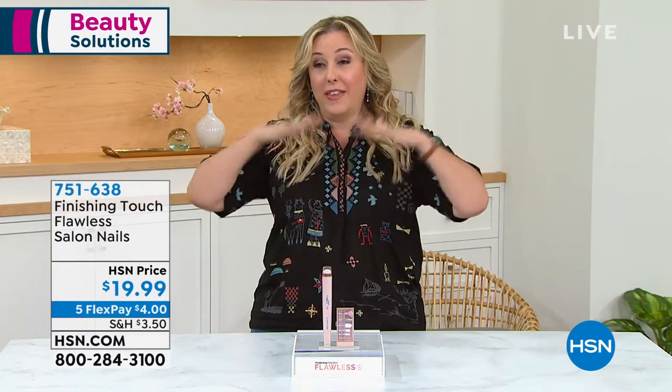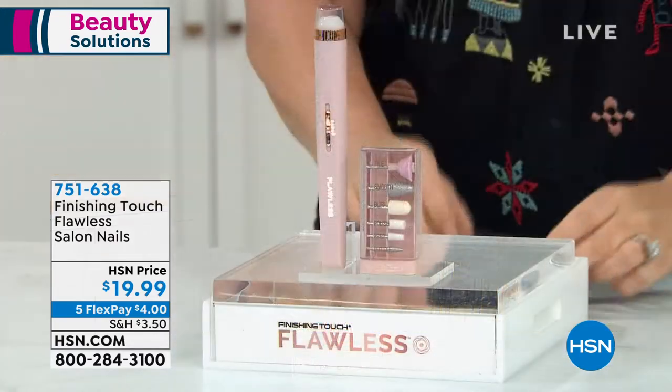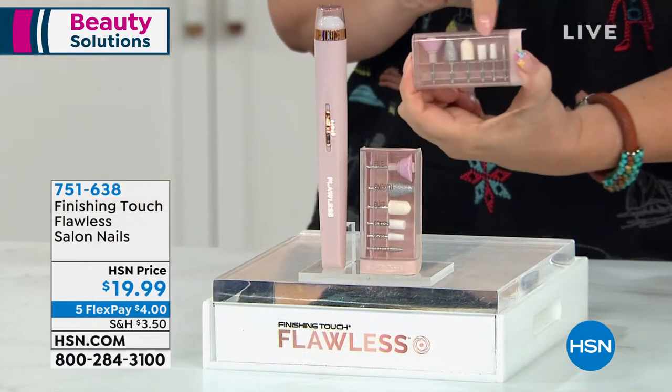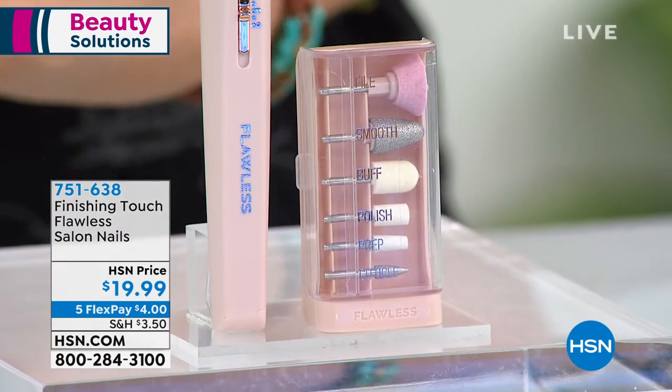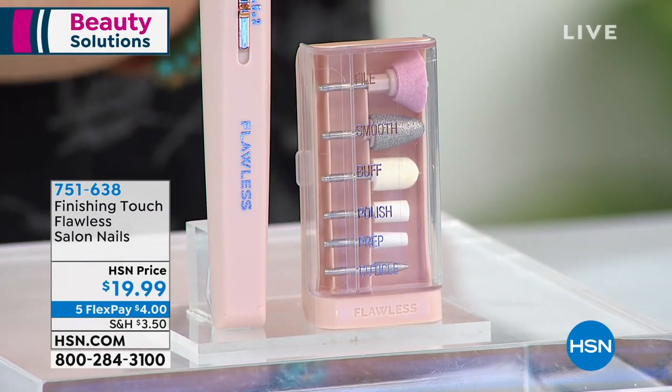So I don't know what your 2020 was like, but mine was a lot about doing my own nails. And I will tell you that I've had acrylic, I've had dip, I've had gel, I've had a lot of different things, but I tend to do something pretty strong so that they last 2 weeks. You need to have the right tools in order to remove that polish. Now we have something beautiful with all the tips, everything that you're gonna need to take off whatever it is you have, or to just polish and buff your nails.